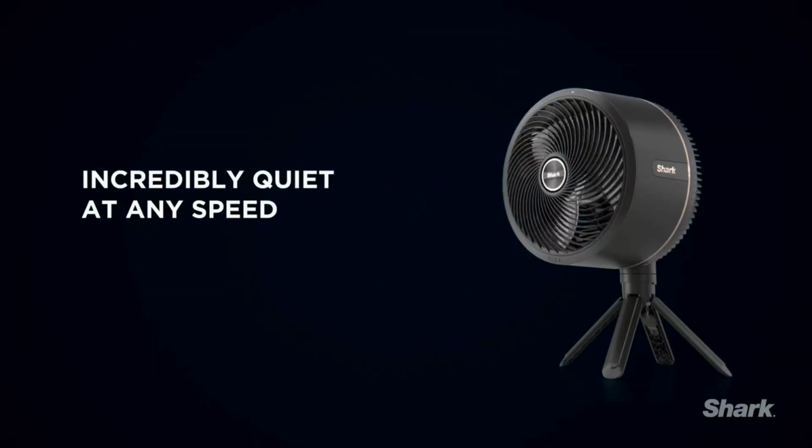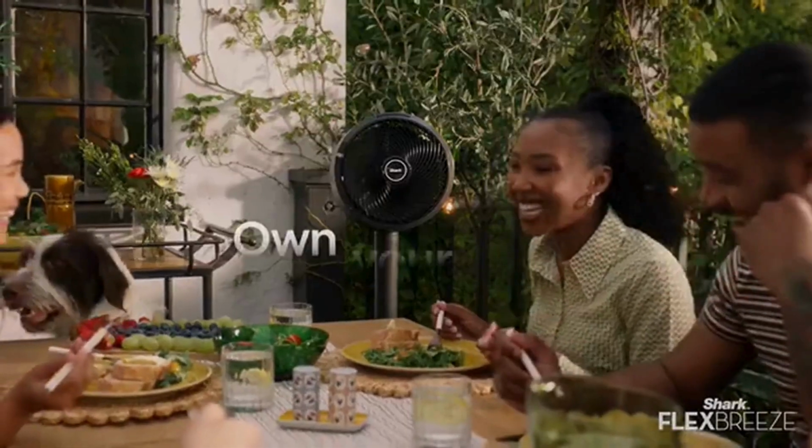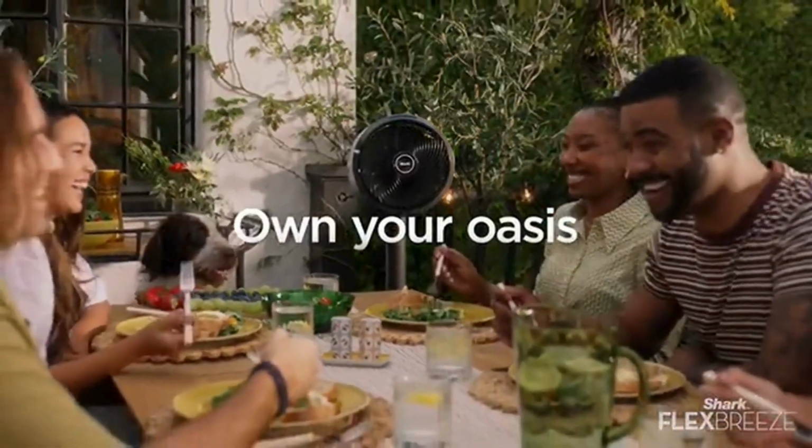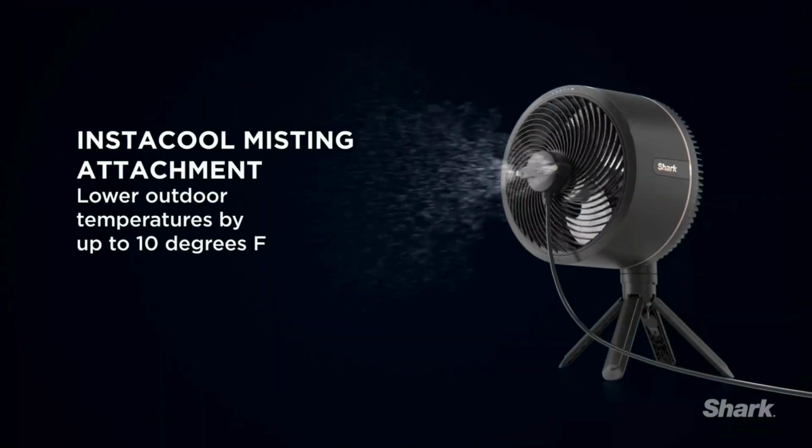Misting mode adds a fun twist. Connect it to a garden hose and get a gentle spritz, like using a spray bottle. This mode is perfect for outdoor activities where a little extra cool is a big deal.